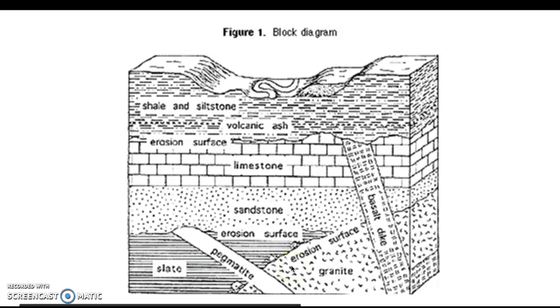Superposition. The law of superposition states that the layers on bottom are older than layers on top. If you look at the bottom, there's two options, slate or granite. Granite was there first. I can tell you that much. I know that because here on this edge where the slate and the granite meet, the granite is below the slate.